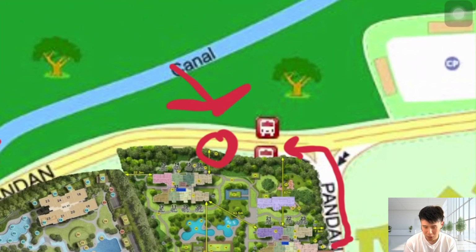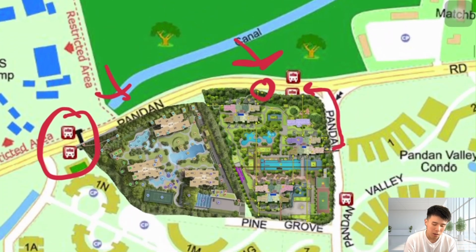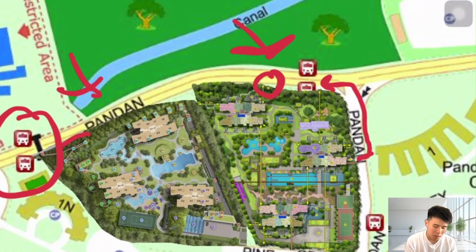So this one is up to the developer. I don't know in what circumstances they will actually open it up, but from what I see, Nava Grove actually has a shelter walkway to go to the opposite side. So I think this is a slight win for the Nava Grove side. Overall, there is not much difference between the two.